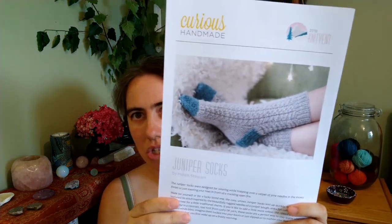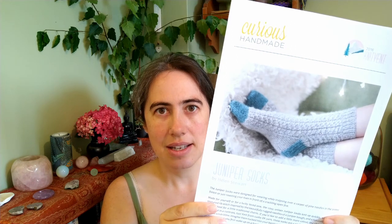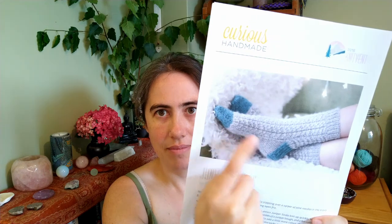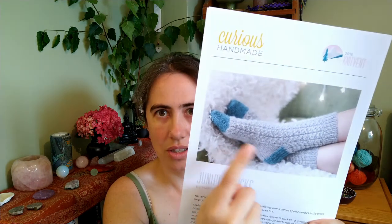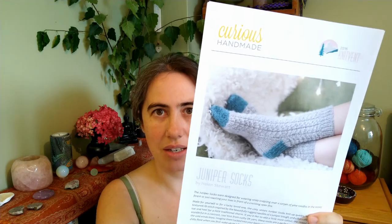So that's my acquisition. And with that yarn, I will be making these socks, which are the Juniper socks by Helen Stewart of Curious Handmade. I love the texture on these socks. I'm not going to be doing the contrast heel and toe, but I think these are going to make a really nice pair of bed socks. I do wear sometimes two or three pairs of socks and a pair of slippers in the winter. My feet get very, very cold.